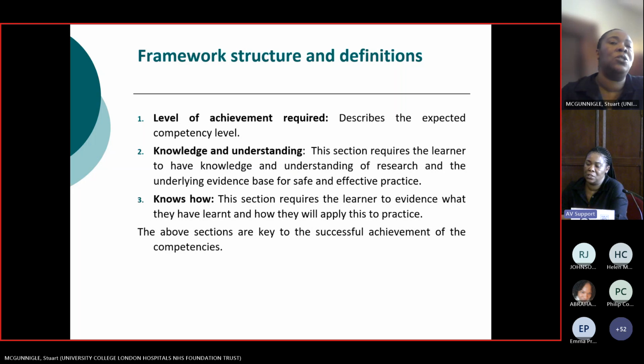This section requires you to have some specific knowledge and have an understanding. So what we're asking you to do is to evidence what you've read or what you've done with your mentor to get to the level of achievement. And then knows how to, this is more about skills, you know how to cannulate a patient, you know how to counsel the patient, etc.